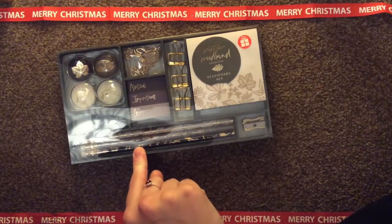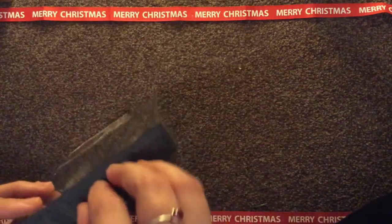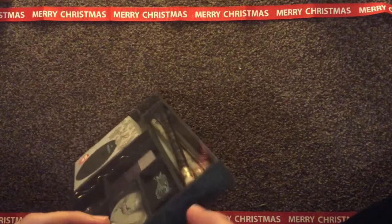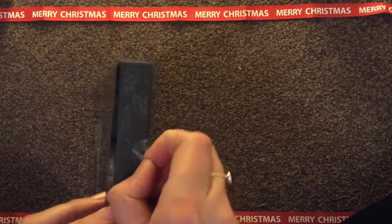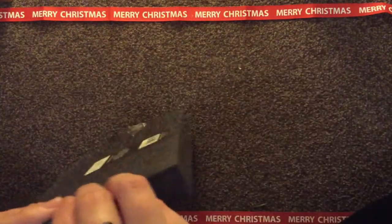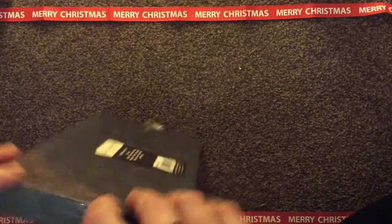It's really pretty, I like that. I'm going to open this up quickly. Because I just want to show you. Oh, it slides out. It's in a tray and it slides out. I'm going to have to unstick this side, aren't I, for it to slide out. So just talk amongst yourselves.